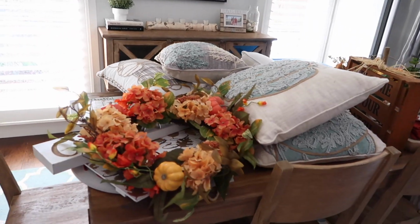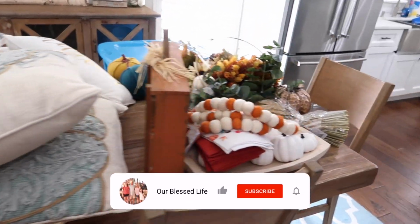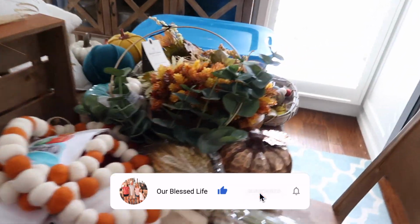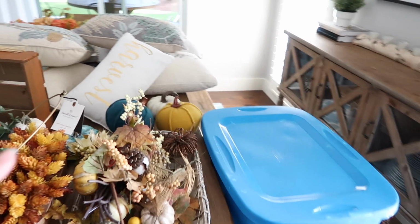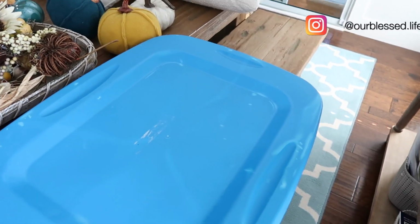So this is my table of all of my fall decor that I have. A few things are new for this year, but most of it is from previous years. This is, oh, I got a fly in here. This is just empty. I've taken everything out of that.